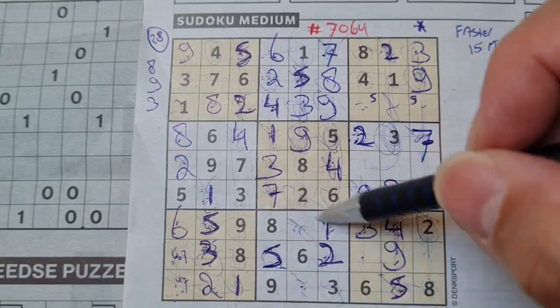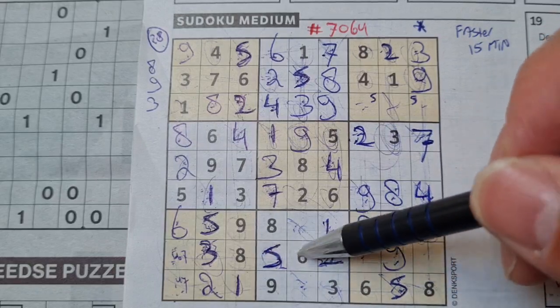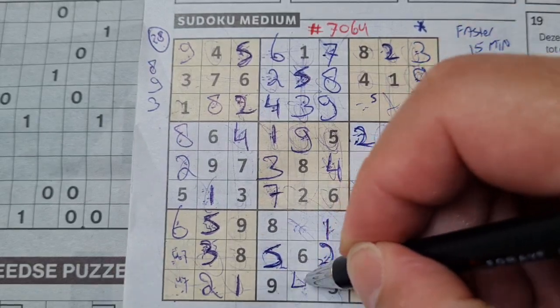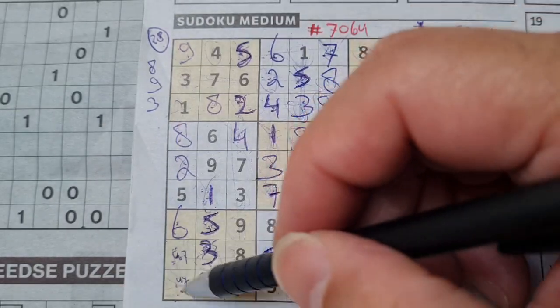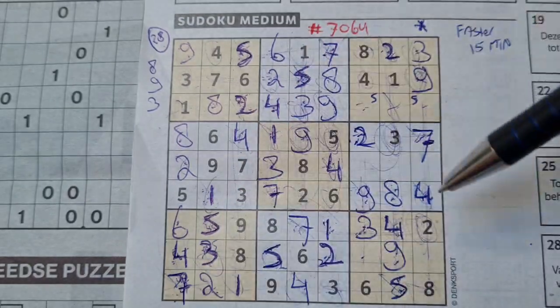Two missing numbers in this big square. The 1, the 2, 3, 4 is missing, the 5, the 6, and the 7 is missing. 4 and the 7. We have a 4 in this row, no 4 there. 4 should be here, and the 7 goes there. 4 and a 7, we have a 4 now in the last row, so no 4 there. 4 should be here, and the 7 goes there.